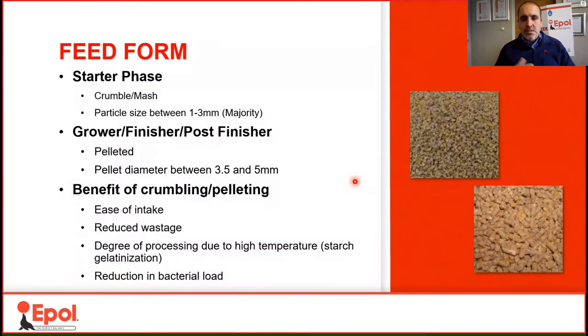There is a degree of processing when you deal with crumbles and pellets. It goes through a heat and a steam process, so some of the starches become more available for digestion by the broiler. It also has the added benefit that when you put heat and steam on the diet, you kill off bacteria that's present in the raw materials. That also helps to reduce the bacterial load on your farm.